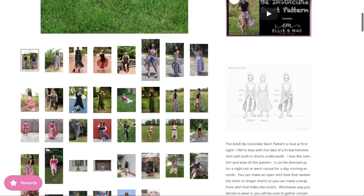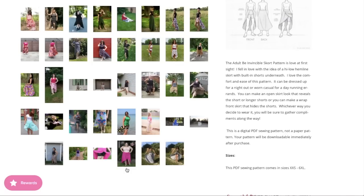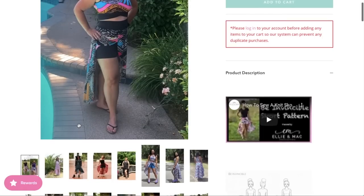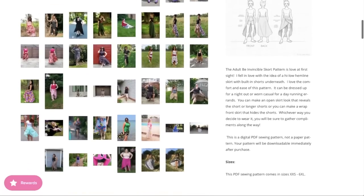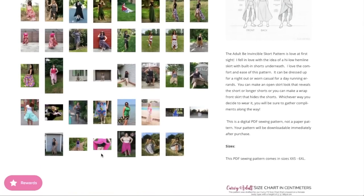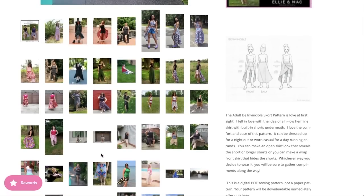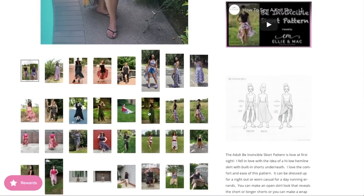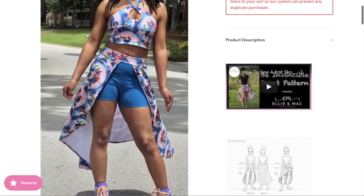She's sitting down, so I can't see anything. I want to see more of the open ones. Hold on, let me find some. Well, yeah, the open one is a little bit of a look, so I can see why not a lot of people chose to make it. But yeah, if you're going on a cruise, actually, this is the wrap one. If you're going on a cruise or you're doing something tropical or like South Beach, something like that, make the open front one. I think it's super, super cool.